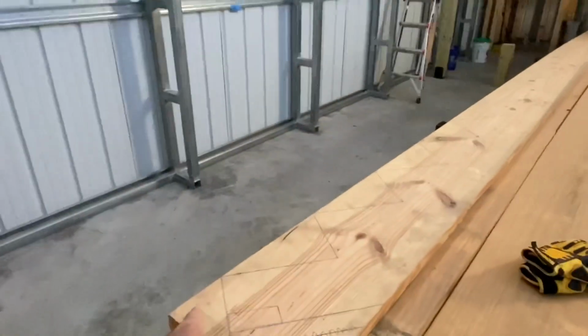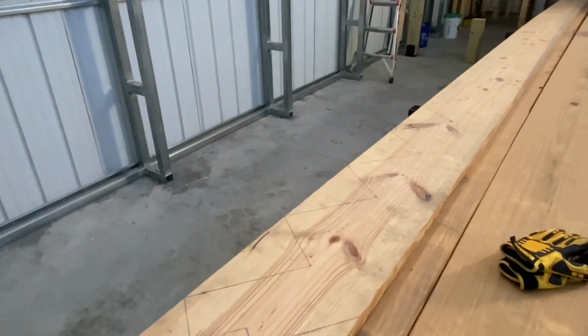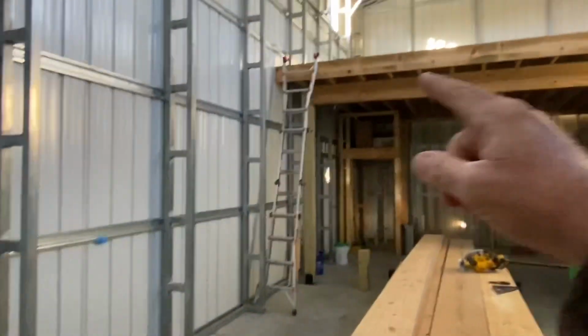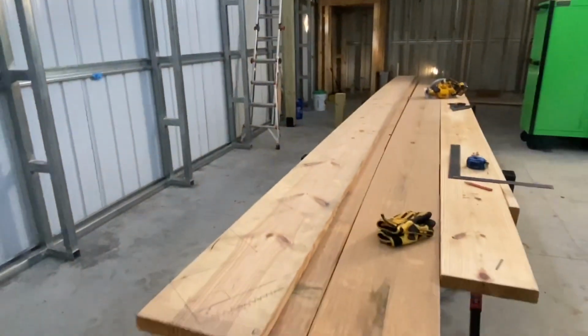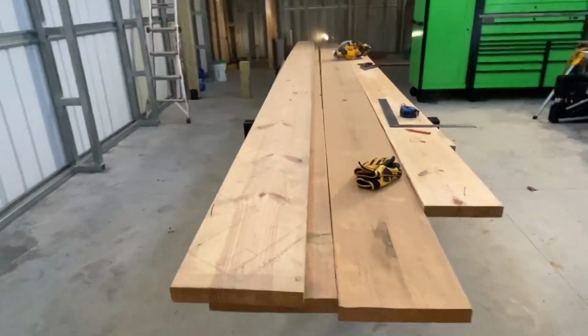We're doing a 10-inch tread and a 7 1/32 rise. We need a total of 18 treads because the 19th tread, or final step, is going to be the actual landing up there. I've never done this before. I've kind of helped before in a former career, former life, whatever.